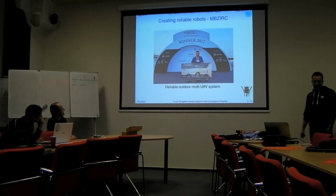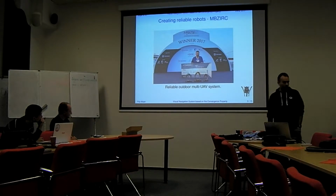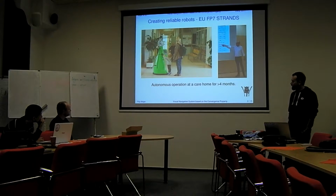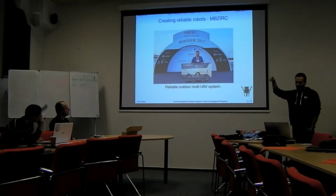In both of these systems, vision was used as the main means of navigation of the robot. In here, the robot also used a SICK laser for navigating around, but at some areas we had to use vision. And in this case, we had drones with cameras that had to recognize objects on the ground and pick them up.